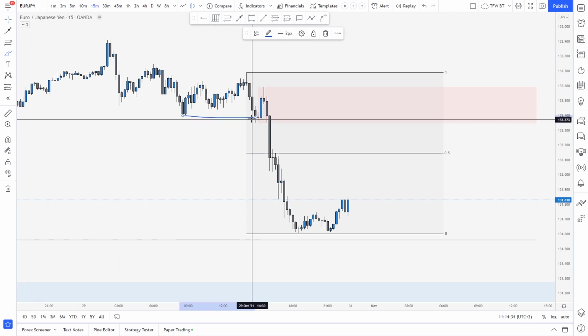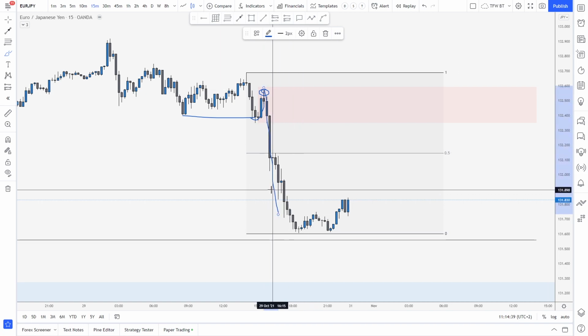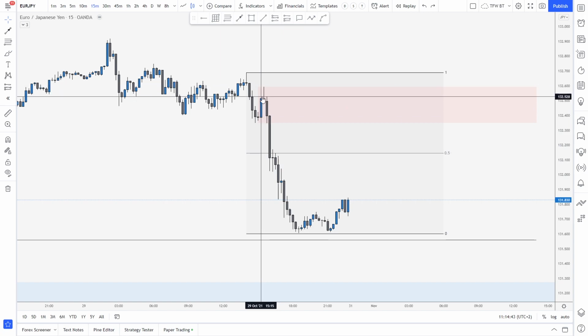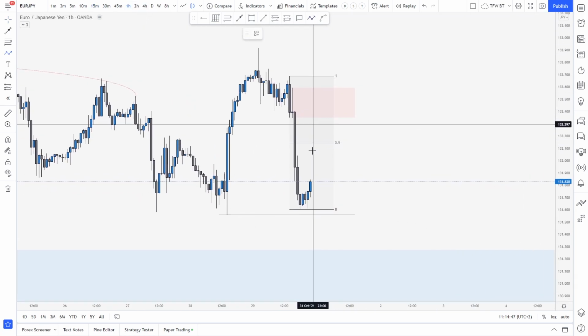We have a break of structure. The market pulls back, lower high. And since then, we just plummeted to the downside. No pullback. Okay. So this is where the sellers were initiated. So this is where potentially I'm going to be looking for shorts. Okay. So this is my outlook on EJ.